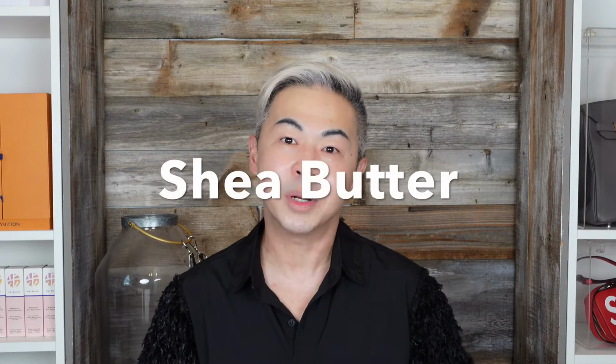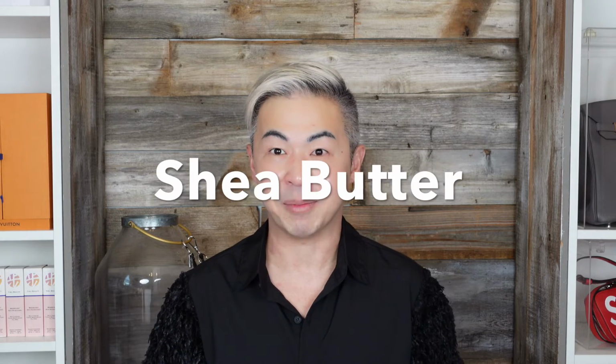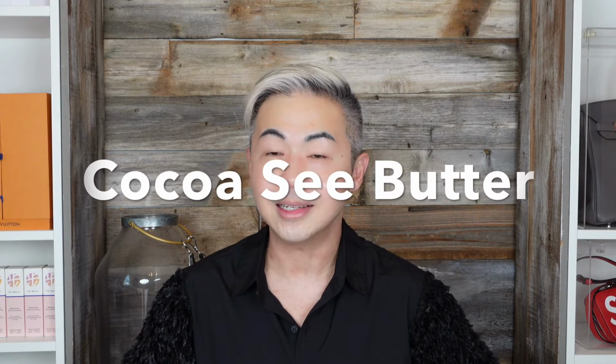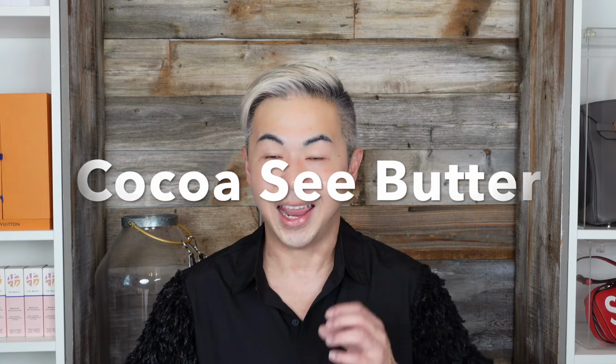Our refining moisturizer is blended with two different butters. Original shea butter will protect your skin from environmental damage. As we all know, the environment is so bad for us right now. We're using different techniques and protection to protect our skin and delay the aging process. And we added cocoa seed butter. It's an antioxidant powerhouse. It has the ability to fight free radicals, so it allows your skin to be healthier and stronger. Also, it's a great anti-aging ingredient.